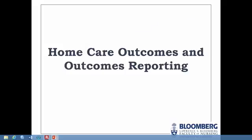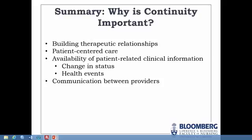Could you go back? Yes, I can. I'd like to suggest, and I know it may not sit well with you, the academic world, that the second bullet should be your first bullet. And borrowing a phrase from the Clinton era and presidency back in the early 90s, I'd say something like, because it's patient-centered care, stupid. You know? Yep. Really, why is continuity important? Patient-centered care. You're right. Patient-centered care, stupid. And then the rest of it.